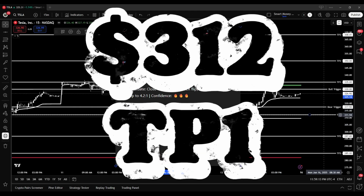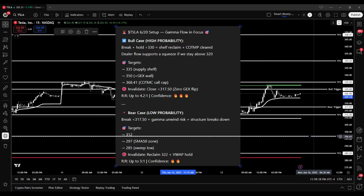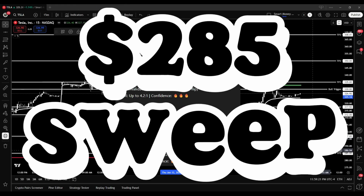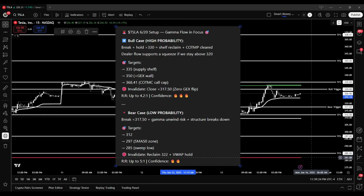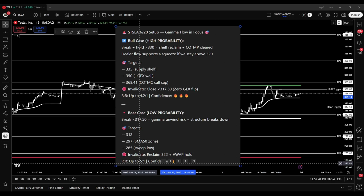There's our first target. Then 297.50, or sorry, 297, which is the SMA 50. And then 285 is a sweep low. There's liquidity that rests right below that at 281.88, but at 285 we're saying sweep low. So it's invalidated if we take that trade and then we close back above 322 or VWAP holds. The highest RVR on the bear side is 5 reward to 1 risk, but lower confidence than the bull case scenario here.